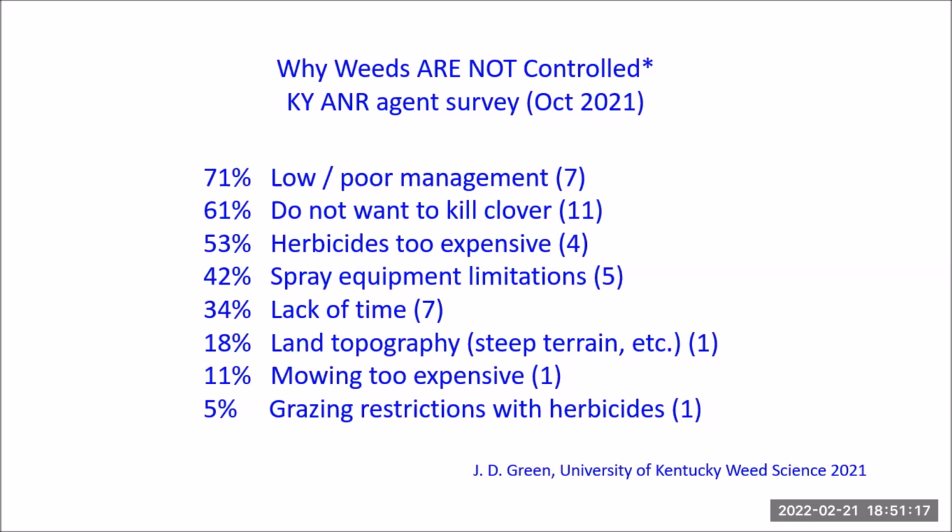And grazing restrictions with herbicides. The 5% who answered that, you're not paying attention to what we publish. There are no grazing restrictions on herbicides for horses or beef cattle, only lactating dairy cattle.